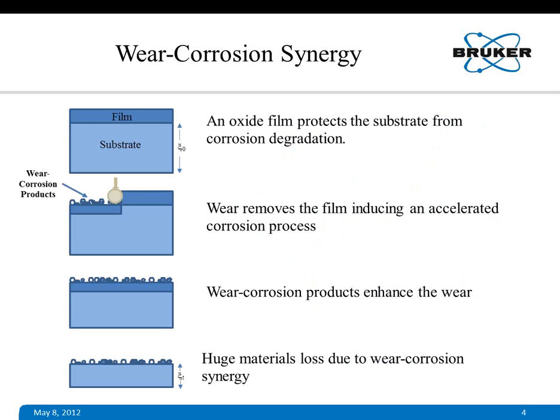Wear-corrosion synergy. You see on this particular view graph, we have a substrate covered with a film, which is an oxide film, maybe some other type of film, which is a protective film. For example, stainless steel always has an oxide film on top of it, which is a chromium oxide, which is impervious. It doesn't allow diffusion of any reacting species. Thereby it protects the substrate.